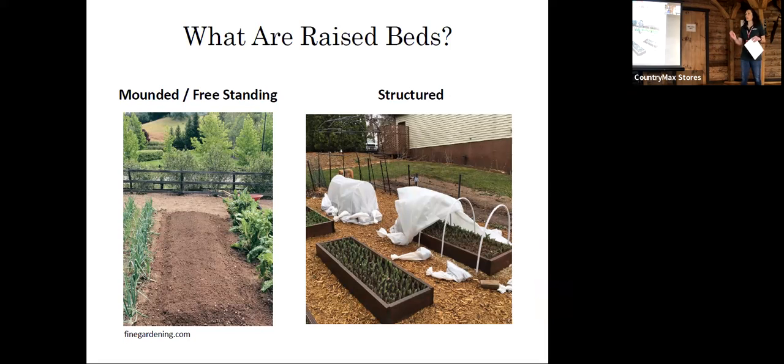You don't want to go too wide because you want to be able to reach into the bed from either side. And it could be as long as you want it to be. The only downfall with the mounded or the freestanding beds is that they compress, they settle over the growing season. And because the sides are loose, they settle, they kind of spread out. So you have to rebuild them every year and reshape them every year, where the structured bed is held permanently in place by a structure. So wood, metal, rocks. And so the soil is contained within that structure and it doesn't settle as much. Typically, you just have to top dress your structured raised beds with 1 to 2 inches of compost a year.